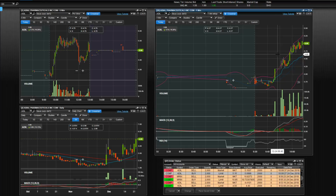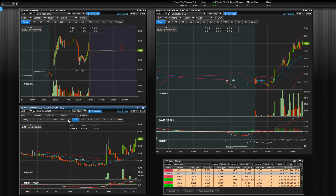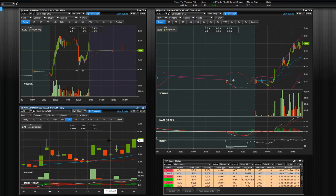But in this case, I did take it, and the reason being is because we were coming up. Here's the daily chart on ADIL. We were coming up on all-time highs on this thing. Again, if it broke this level from the spot on November 30th, it's breaking all-time highs at that point right here. And this area was it. The high here is $5. This is over at 5.10. So essentially the same area.